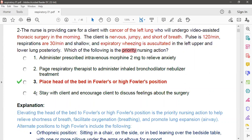So I said bed rest is important, and during the bed rest we always think about the position of the patient, right? So place the head of the bed in Fowler or high Fowler position. This is the nursing action or nursing care. Position a patient in a high Fowler, then give oxygen as prescribed, or give them bronchodilator as prescribed. Then encourage coughing or deep breathing, or give them a spirometer. So nothing wrong, but first is first. Simply change their position, and it can help them to expand the lungs and take more oxygen in.